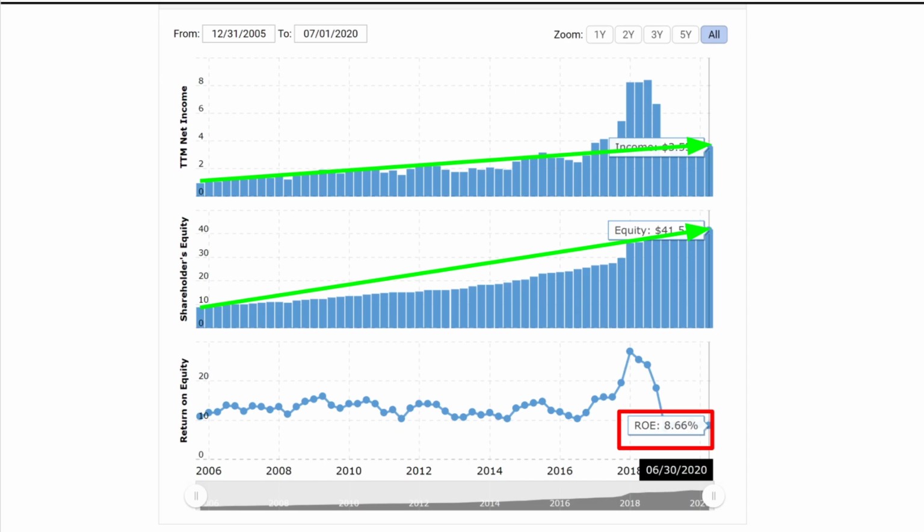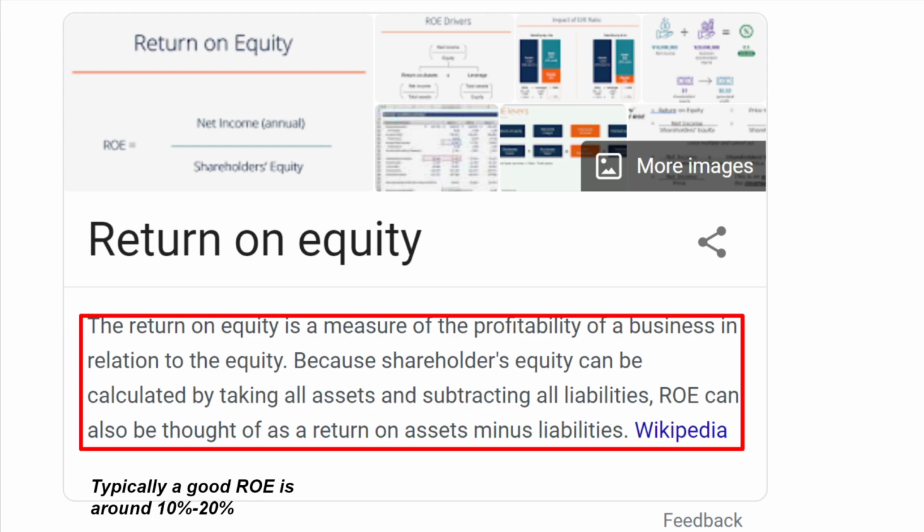But as a growth investor and someone who wants this kind of safe, diversified company, it's definitely an interesting stock to take a look at, especially when you look at its shareholders' equity increasing very steadily and a lot quicker than its net income there, in terms of percentage basis at least. One concerning thing though is its return on equity. Now, return on equity is a measure of the profitability of the business in relation to the equity. Because shareholders' equity can be calculated by taking all assets and subtracting all liabilities, return on equity can also be thought of as a return on assets minus liabilities.